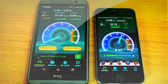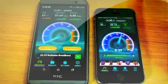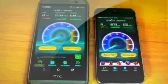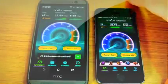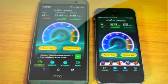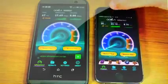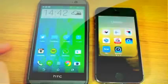So you will notice that, because of the AC speeds on the HTC M8, you do get a much faster connection. You've got almost 28 megabits per second downloads, and the iPhone is around 20. Obviously you'll get different results depending on how fast your wireless network actually is, but that is the kind of difference you can expect to see because of the wireless capabilities.